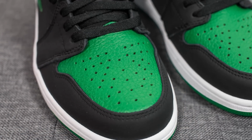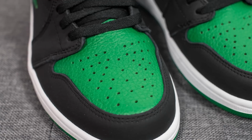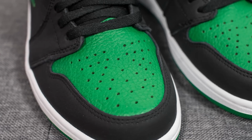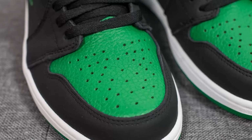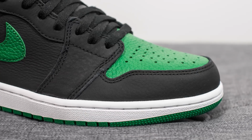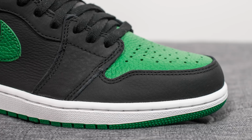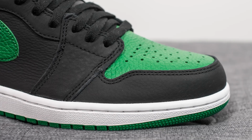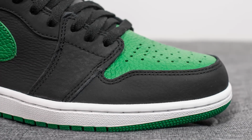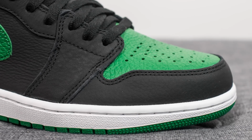So taking a closer look at the toe box, this is constructed using a very tumbled pine green colored leather. The quality of this leather felt pretty decent. It wasn't amazing by any means, but I've definitely seen worse quality leather on Jordan 1s before. Surrounding the outer edges of the toe box and covering the mid panel of the shoe, here we have this black leather that's done in this matte finish, and for some reason to the touch, because of the matte finish, it almost feels like it's some sort of suede. It's definitely not, it's just the way that it feels in person.